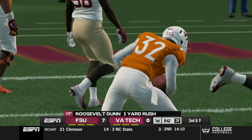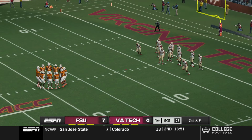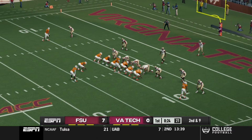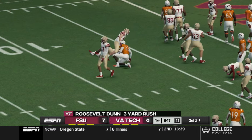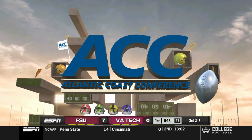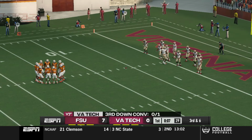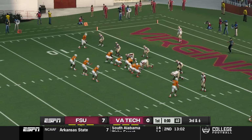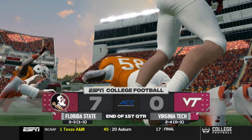He gets out to about the 9-yard line. From the 9-yard line, it's second down. Here's a running play, and he hits him hard at the 6-yard line. Dunn gets 3 yards on the play. Game so far as we reach the end of one. Florida State's lead is a touchdown.